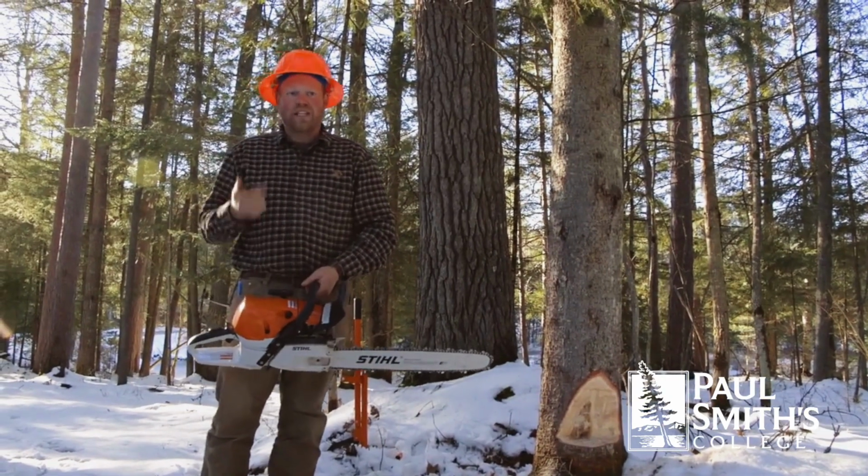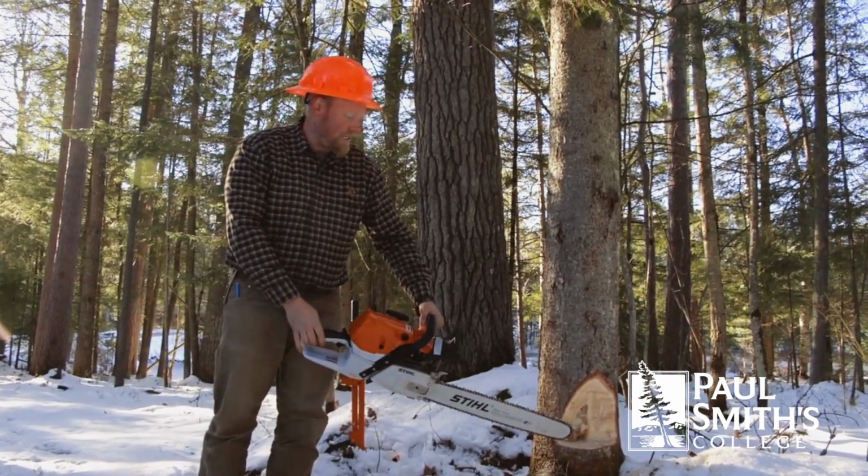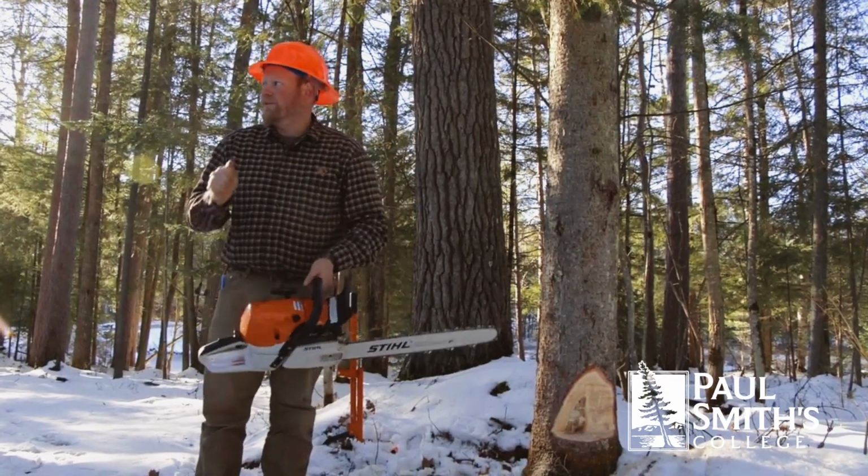So we've gone through hazards, lean, escape route. We've got our undercut here, followed by the bore, and then we'll do our back cut.